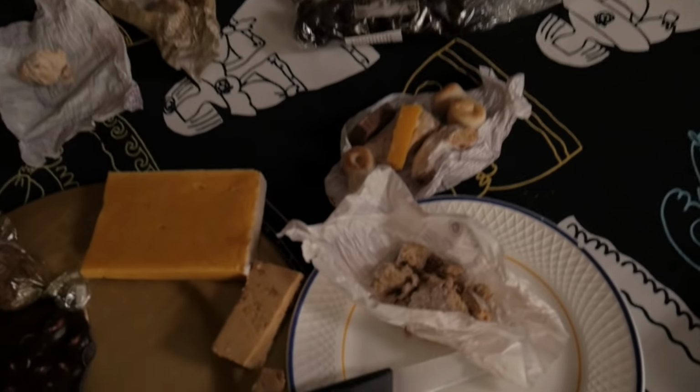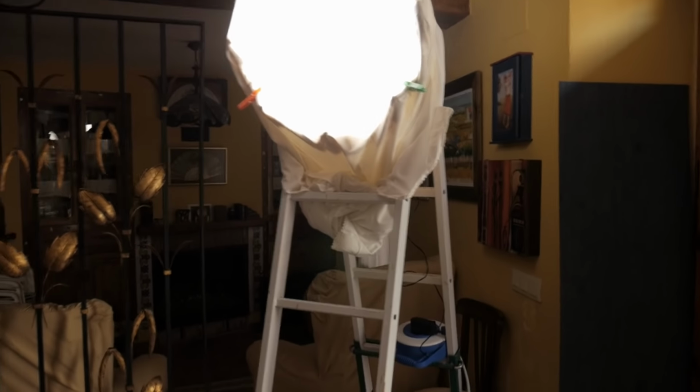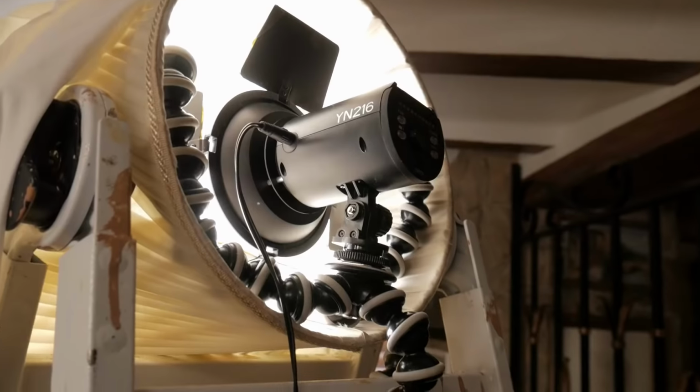This is the aftermath of the shoot there. Some crumbs on the table. And how do you like my softbox setup here? Yes, that's how you get it done. And a ladder with an old light shade and a bed sheet and some pegs.